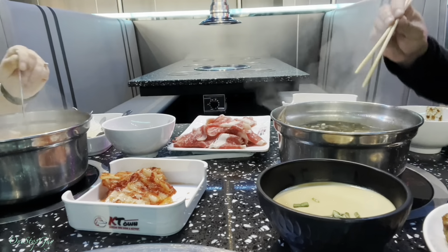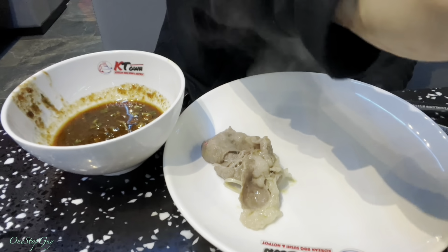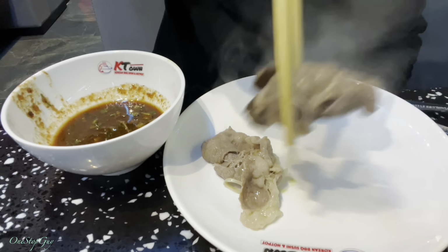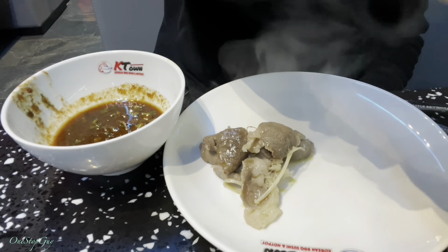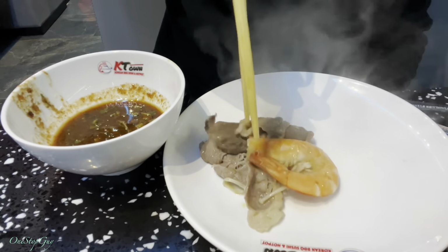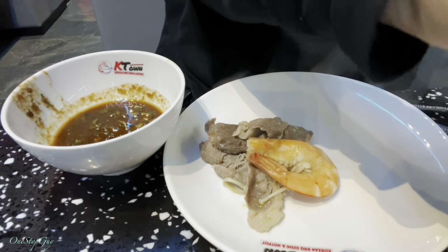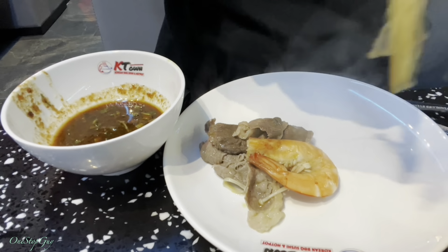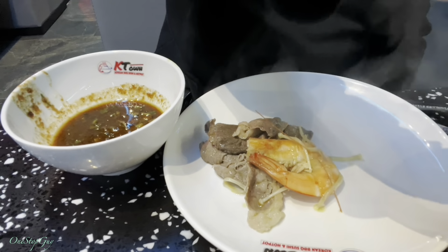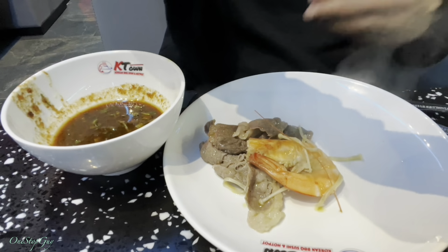Overall, guys, I'm gonna give this restaurant a solid 9 out of 10. Why, guys? Why a solid 9 out of 10? First of all, the food was really good. Most of the items were really fresh, very tasty, very yummy, okay? And staff were excellent, okay? They always come by, ask us if we need anything else, clean off our dirty plates and all that stuff. Basically they always come back and see if we need anything.